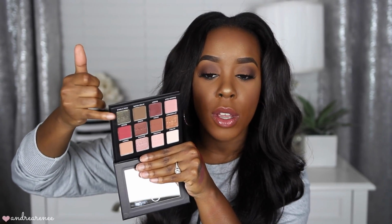I'm thinking the shimmers in here are a little gritty. That was actually the only shimmer in here that had chunks of glitter in it. Fool's Gold, this one right here. So that was the only shade in this palette that looks like it had chunks of glitter in it. The other ones, let me swatch Bittersweet. Yeah, so Fool's Gold, which is that first one that we swatched, it has little gold.